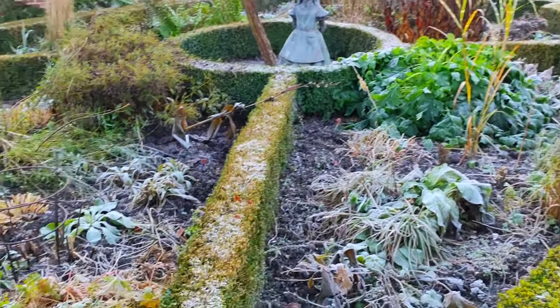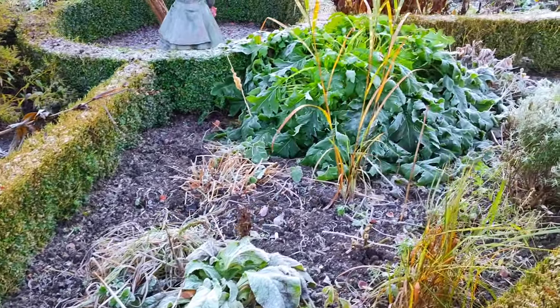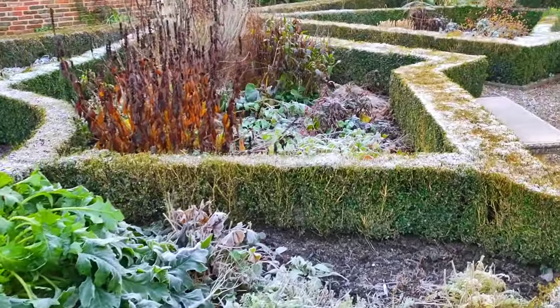This is the frosty side of the garden. As you can see, I think it's probably north facing, or north-ish. There's Alice out in all weathers, enjoying the cold weather. I don't think so.